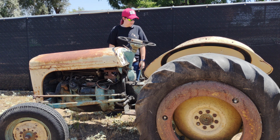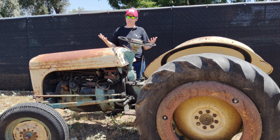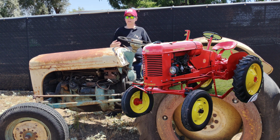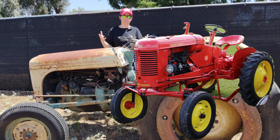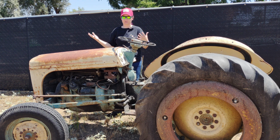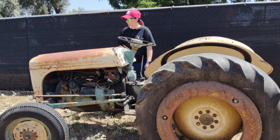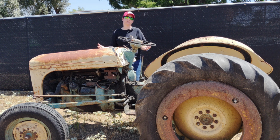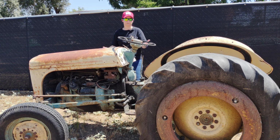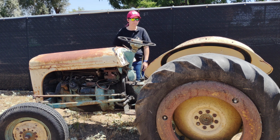But granted, we were looking for a smaller one. Literally, I was looking for like a Massey Pony would be the perfect size, something that's bigger than a riding lawnmower, but still big enough as a tractor, right? It's a little hard and difficult in California because there's not really a whole lot of tractors, especially in Southern California. But we came across this guy on Craigslist, and as you've seen, we got it from a museum.